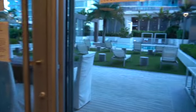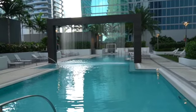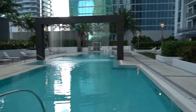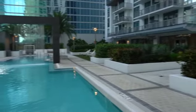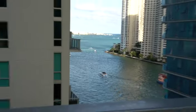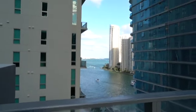Now the pool was so beautiful, as you guys can see, with the rainfall waterfall going on right there. However, I'm not 100% sure how much sunlight this pool does get, just being in downtown. But in addition to that, on the pool deck, there was a little corner where you could see the water with the boats and everything like that, which I thought was a pro.